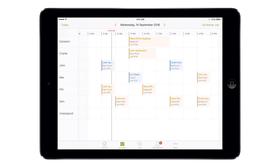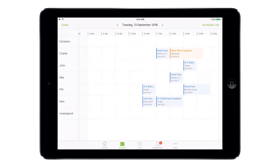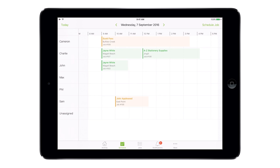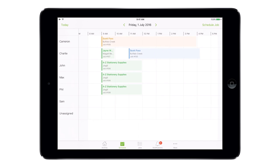So fast and easy. One final thing to show you how powerful this schedule is, I'm going to turn on airplane mode. So now let's check out what we did yesterday. It loads instantly. Let's check out what we did last week. Again, instantly. What if we look 3 months ago? Again, it loads instantly. This is because the schedule stores every single booking you've ever made on the device.